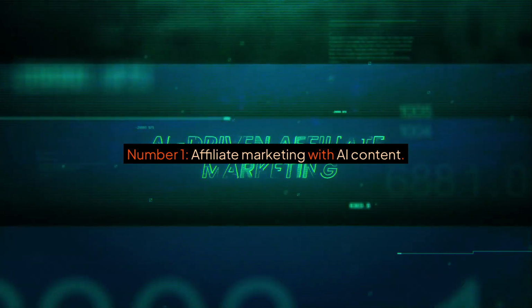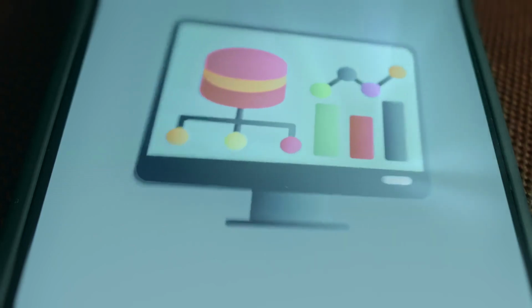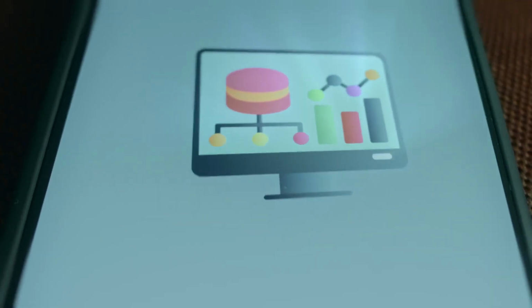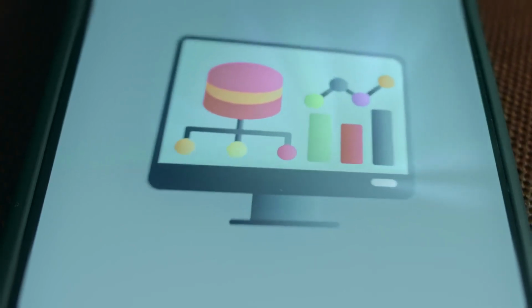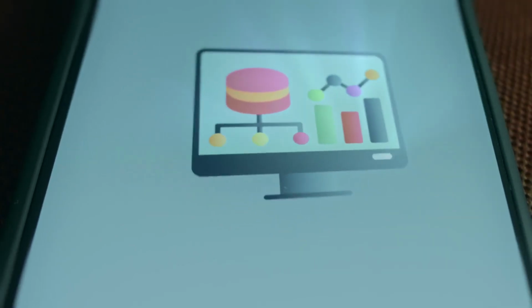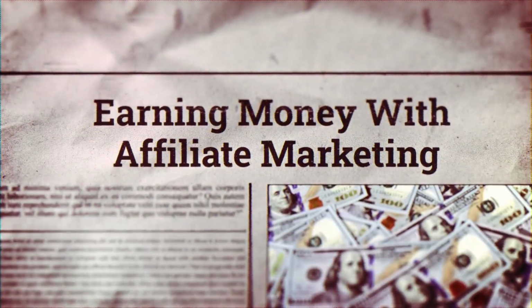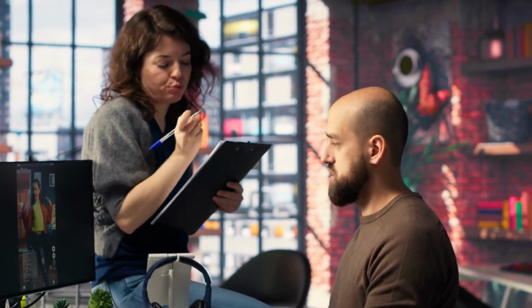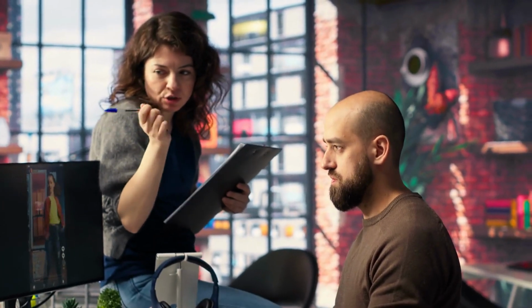Number 1, affiliate marketing with AI content. This is one of the easiest ways to get started because you don't have to create the product yourself, you don't have to handle customer support, and you don't need your own checkout system from day one. What you're really doing here is using AI to help you create the kind of content that gets attention, builds interest, and moves people toward an offer that already exists. And when someone buys through your link, you get paid a commission.